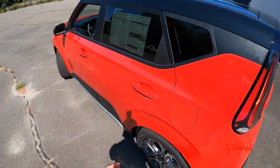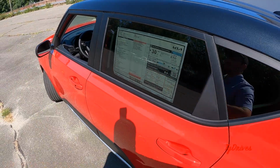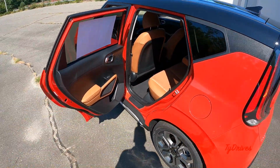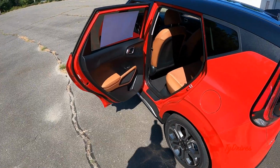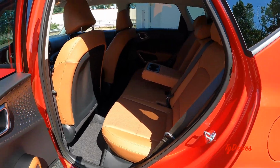Fuel door on the driver's side, and the window sticker on this particular car, $27,140 fully loaded. Now you can kind of get a better picture of the umber interior, again leatherette and cloth inside.